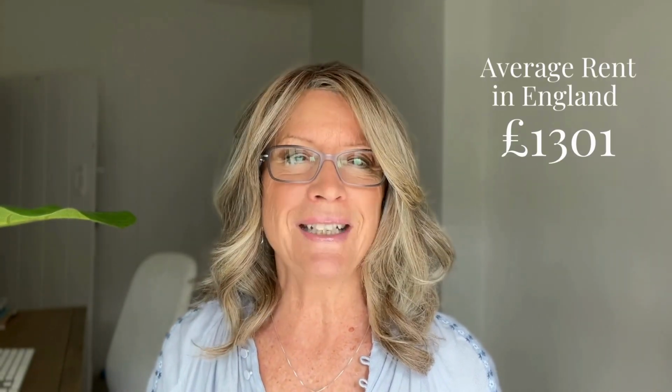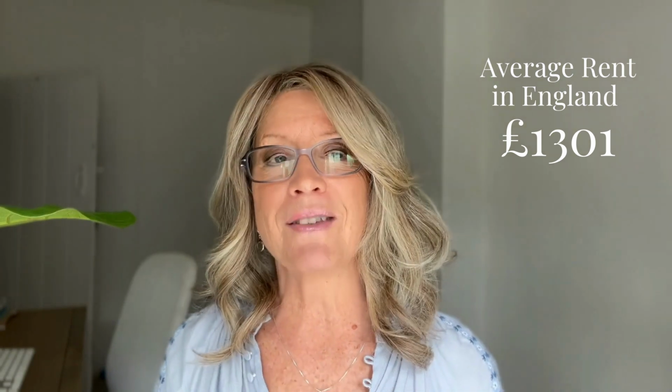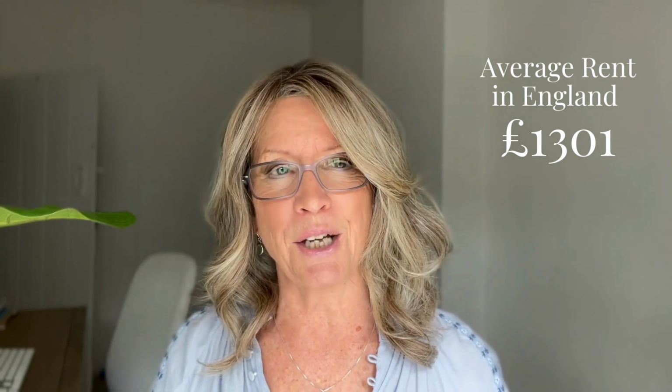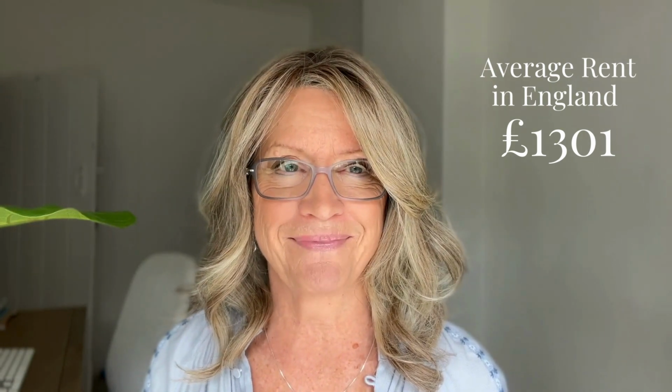Well, according to the website Statista, average rents in the UK run about £700 to £2,100 per month, and rents are substantially higher in England than they are in Wales, Scotland, or Northern Ireland. London is a big factor. Average private rents for England, according to the ONS, is about £1,300 per month. That's about $1,700 for you Americans. According to Zoopla, it's a little lower. Zoopla is a property portal, and according to them, average rents are about £1,223 per month.